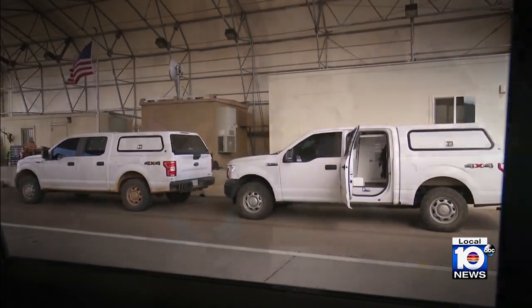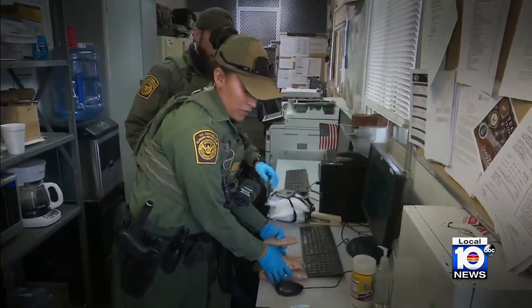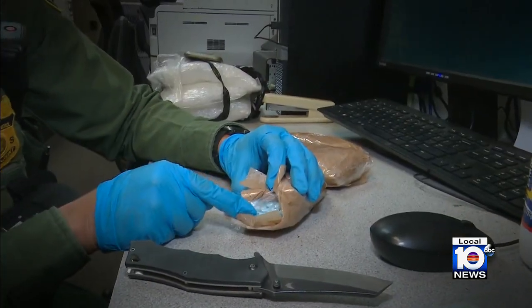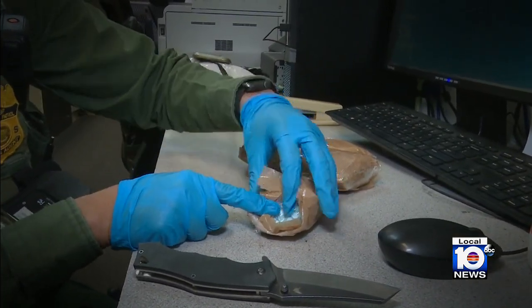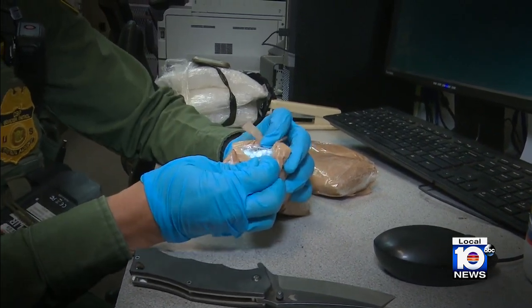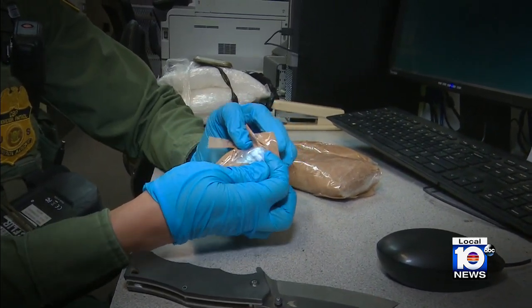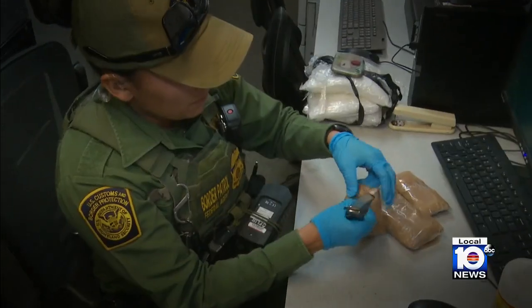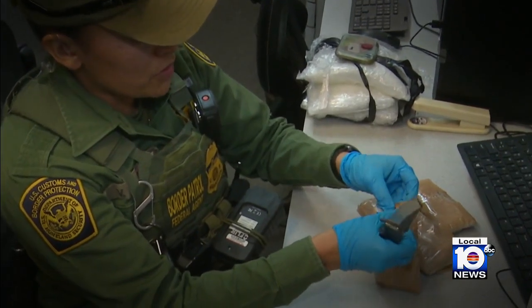Back at the checkpoint, agents looking at the drugs found on those young women. Can you grab seizure bags? We'll field test them. We have a rapid response test. Indicators, light blue pills. They have an M stamped. The pills are stamped to look like oxycodone, but field tests confirm they are fentanyl, which could sicken anyone, even touching it with bare hands.